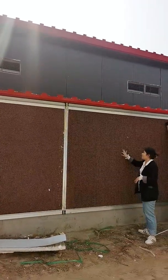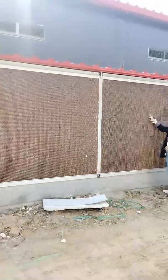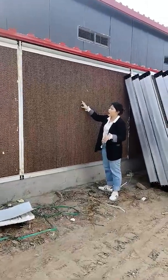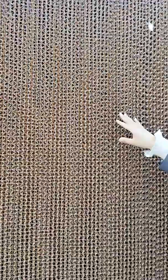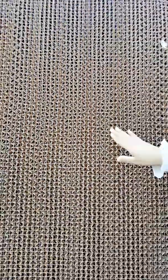The cooling pad is made of paper, and you can see there is a small wire mesh above the cooling pad. It is used to keep birds or mice from going into the chicken coop, because they may cause disease to the chickens. So this wire mesh is very important.